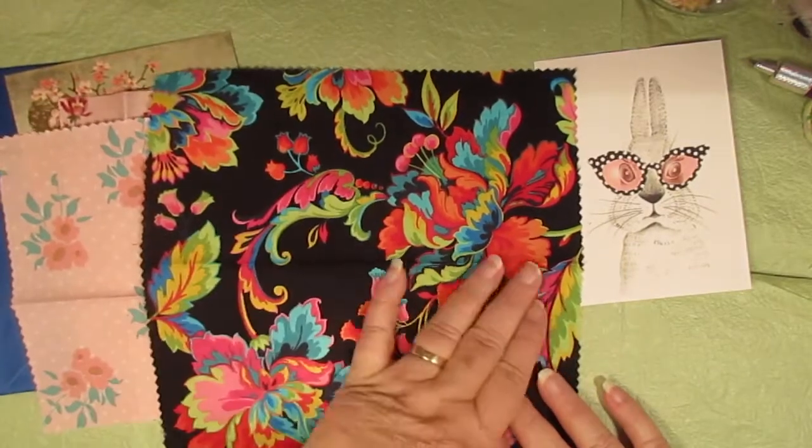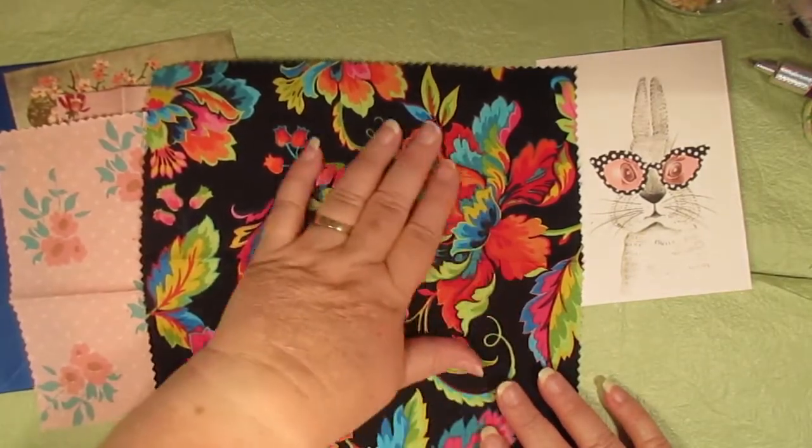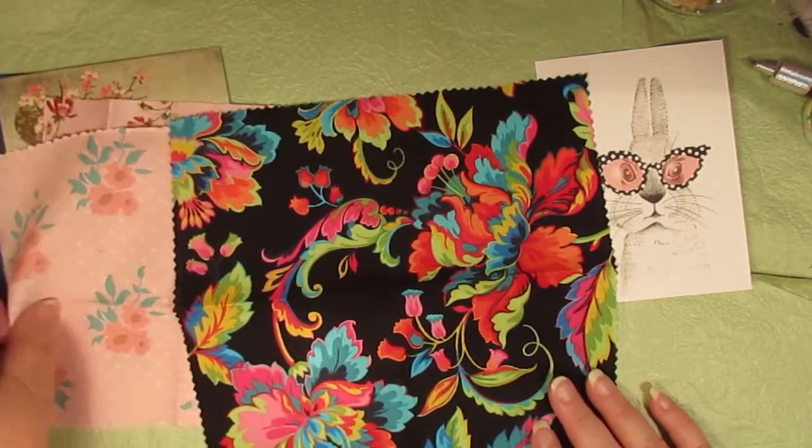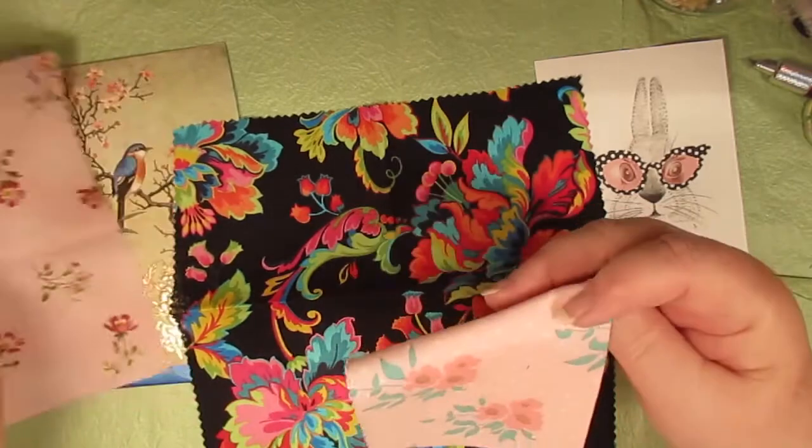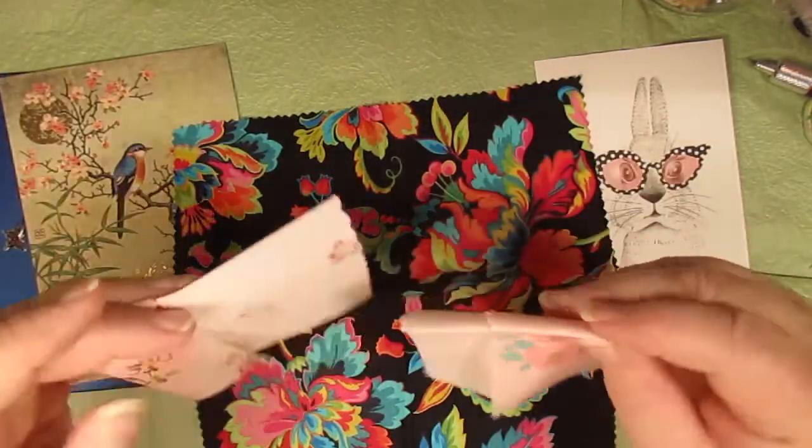Oh, dear. You just want to sit there and look at that, don't you? And look at all of them. I'll be sitting there and playing with the fabric instead of doing something with it, won't I? As if sitting there patting it.